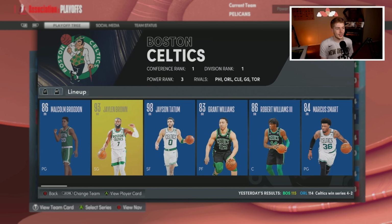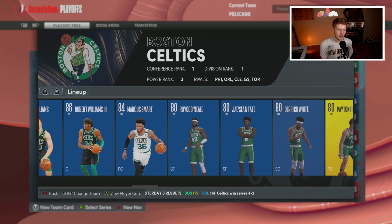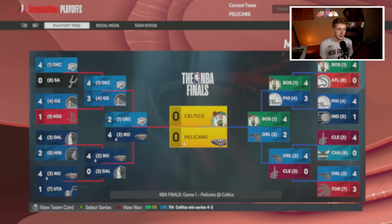Back in the finals, this time playing the Celtics, who have pretty much the same roster, it looks like. They have Royce O'Neal as well. Jayshawn Tate I saw, but game 1 goes to us. Game 2 goes to us. And can we win game 4? No, game 5 has to go to us. Okay, game 6 does go to us.